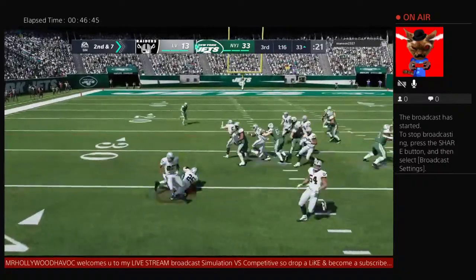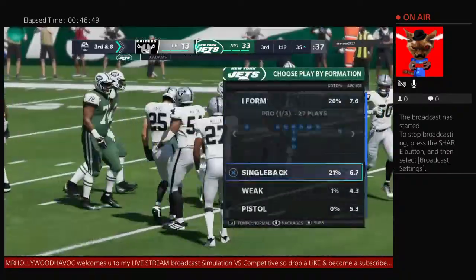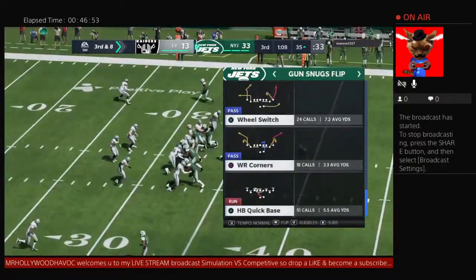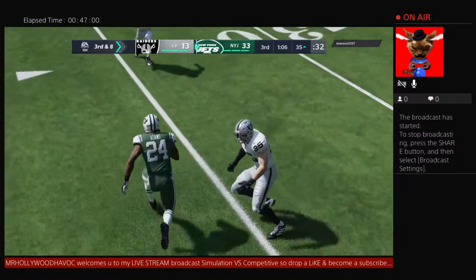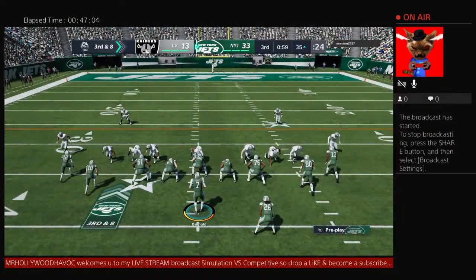The first carry for Josh Adams. And he is met quickly in the backfield. Down he goes, folded like a lawn chair. The defense was ready for the run-pass option, diagnosed it perfectly. Not only did they stack him up at the point of attack, but he was met by a host of light-colored jerseys. Got to get to the 26 for a first.